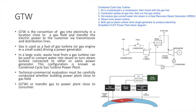Now here you can see in this figure that there is a gas based location where the gas is being processed and sent to a power plant generating the electricity, which is sent to the final market, and whatever CO2 is being generated can be re-injected into the formation from where the gas is coming. So in this way things are working in gas to wire transmission.